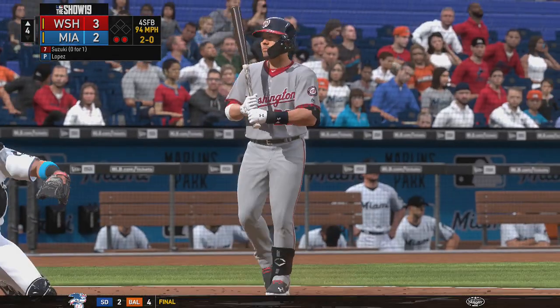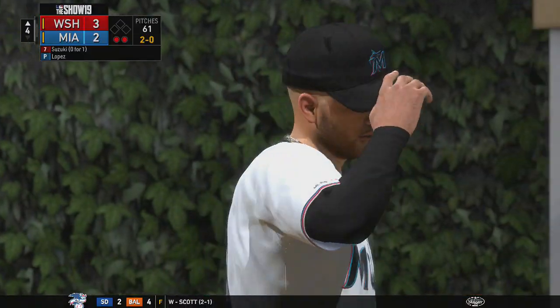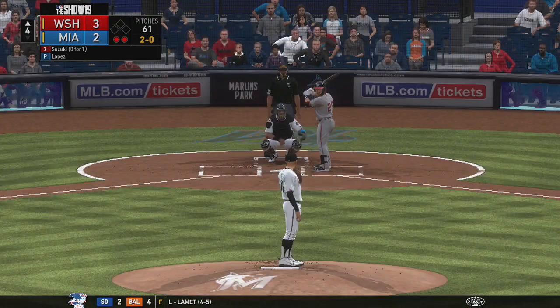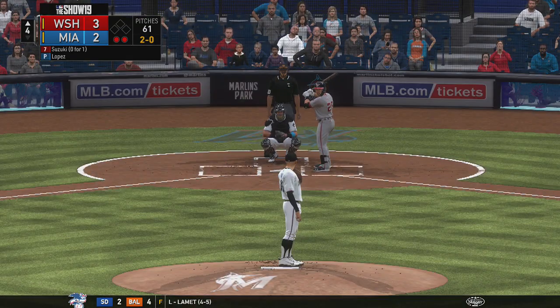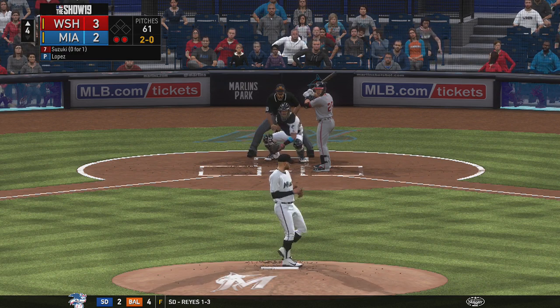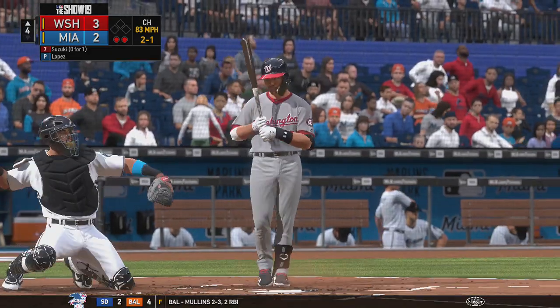Runs outside, so it goes to 2-0 now. That's a good approach when you're facing a young arm you might not be too familiar with. Take a look at a few and see what he's got. Now he's got himself ahead in the count. The 2-0. Finds the zone, strike one.